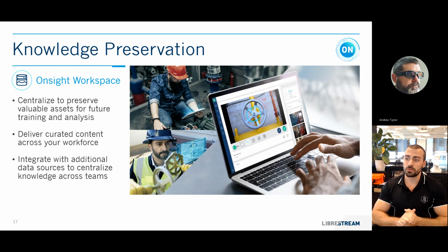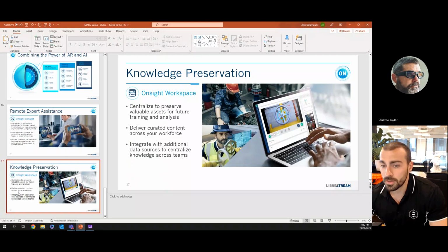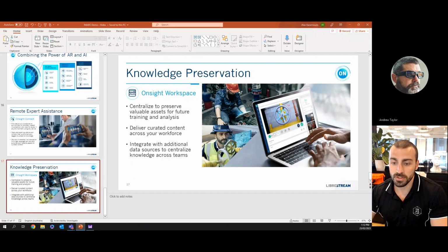It's centralized to preserve valuable assets for future training and analysis, which is really just to say it's a way to utilize the data that you're collecting. Deliver curated content across your workforce and integrate with additional data sources to centralize knowledge across teams as well. I think that's all I've got for now on the presentation front.